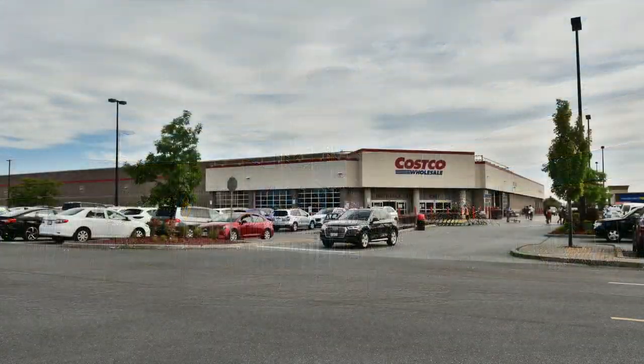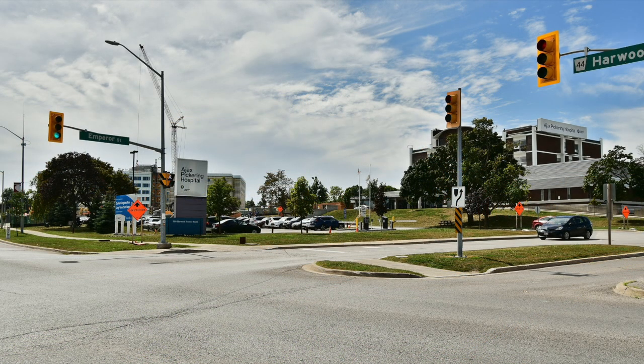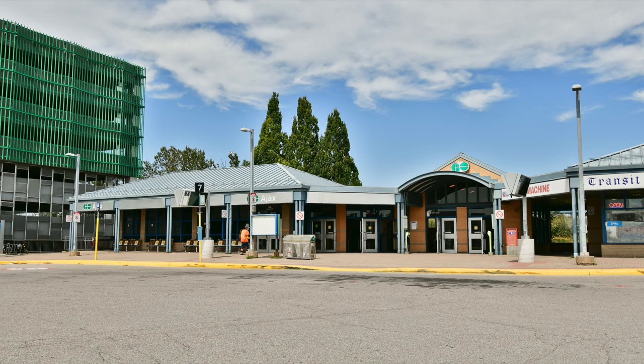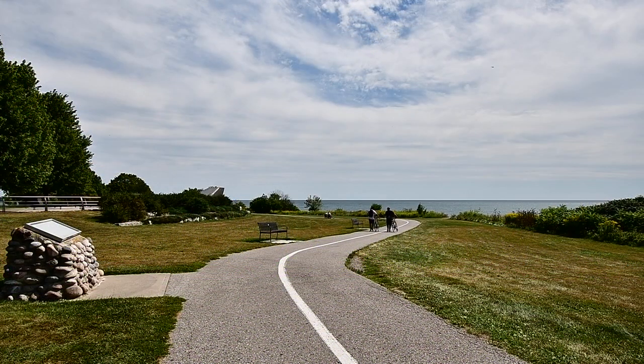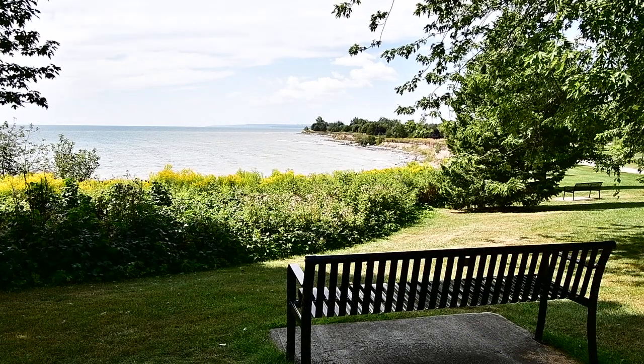recreational and community centers, the Durham Center Shopping Mall, Lake Ridge Health Ajax Pickering Hospital, the GO station, as well as quick access to Highway 401, and Ajax's beautiful waterfront park with its over 7 kilometers of trails along Lake Ontario is also a short drive away.